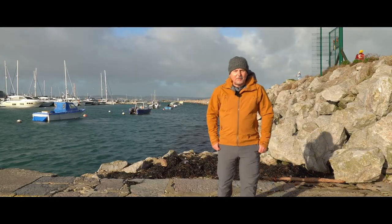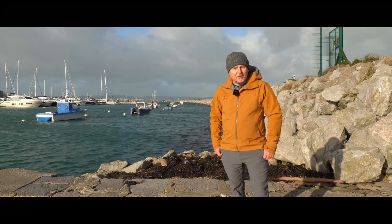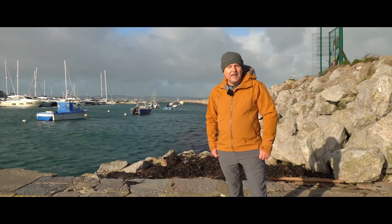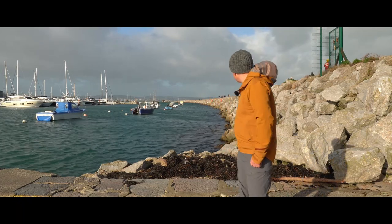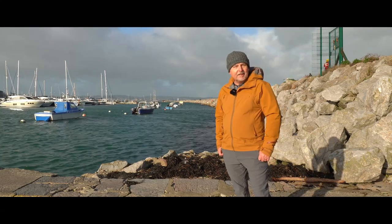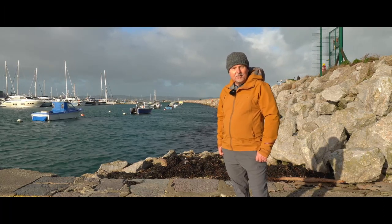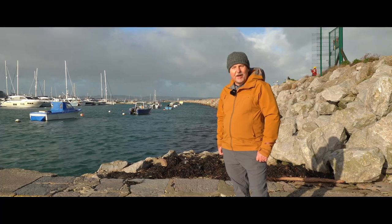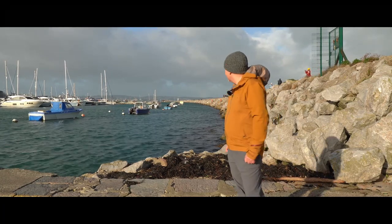Well, as you can see at the pool, it was really windy. Couldn't film much, so decided to come back to the breakwater. It's a little bit more sheltered, but still very windy. Lots of people out enjoying the sunshine, and finding it a little difficult to find some decent photographs, but I'll keep trying. But what a lovely day for a walk.